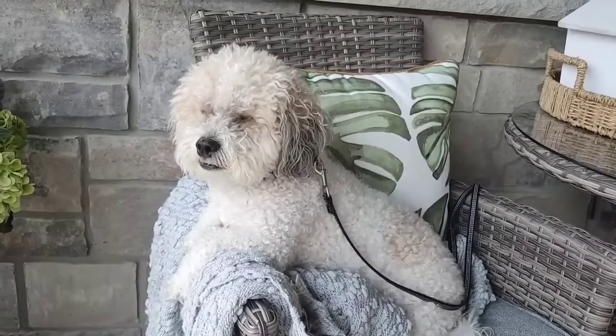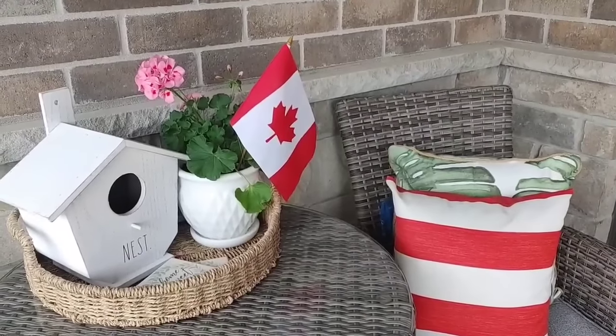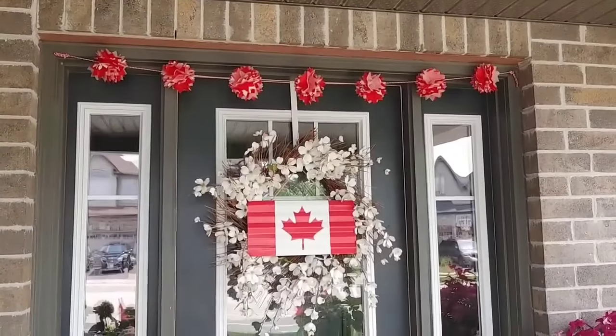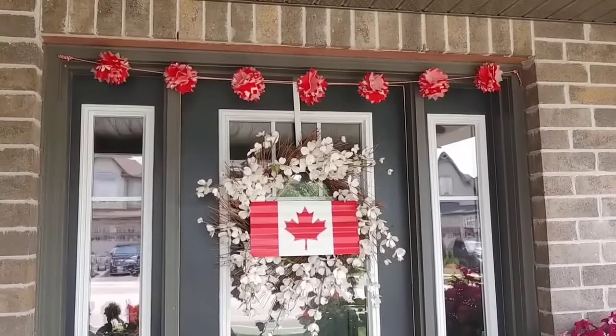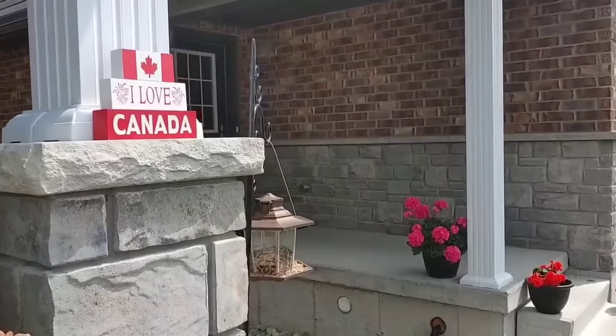And that was from Michaels, as well as the Canadian flag. And there's Holstein enjoying the day. I did tuck this little flag into my flower, and then I have these pillows in the red and white. I really wanted to find some kind of bunting this year for our windows to hang because I feel like that looks so gorgeous.